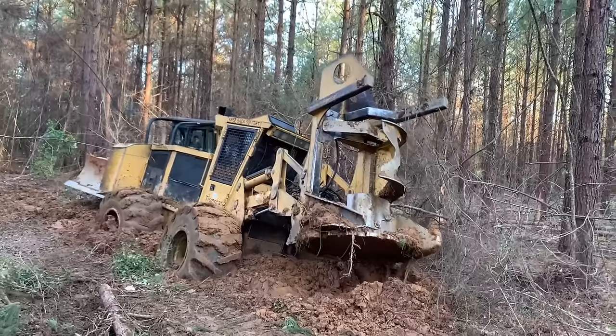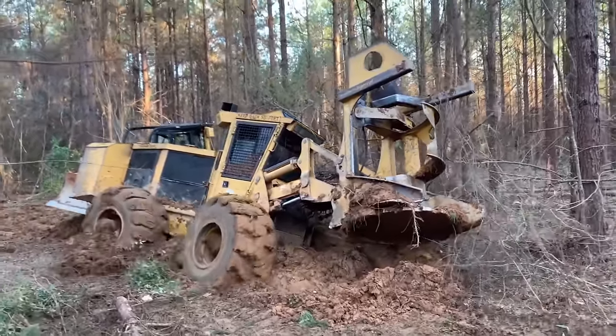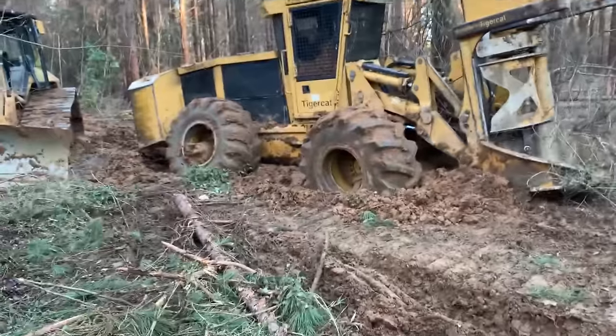This Tiger Cat tree cutter got stuck in the mud. Typical for any logging machine. Luckily, people invented the dozer.